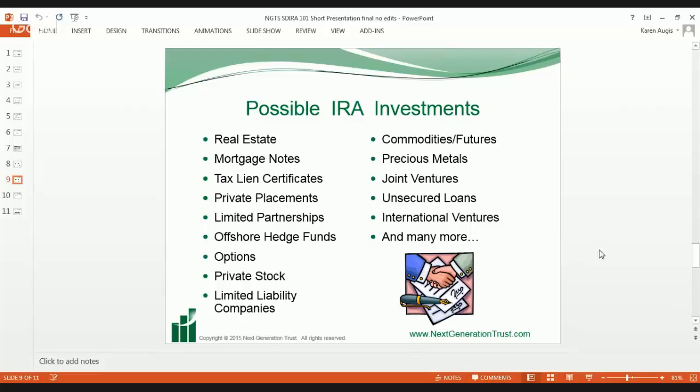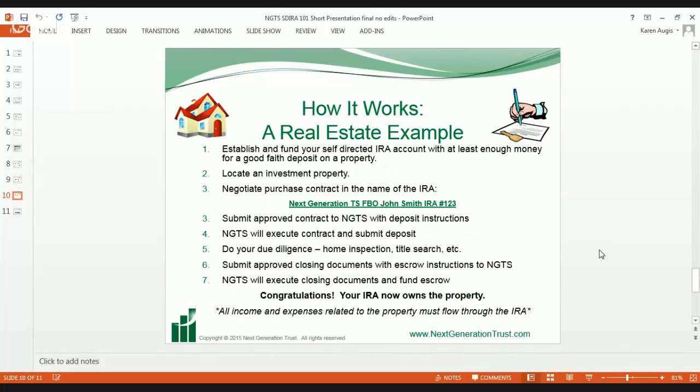So instead of being tied to traditional investments, stocks, bonds, mutual funds, where you're at the mercy of your broker, if you have an interest in investing in a startup company, you can do that with a self-directed IRA. You can hold investment real estate, precious metals, all types of things that you probably never would have thought that you could invest in a self-directed IRA. So this is a real estate example.